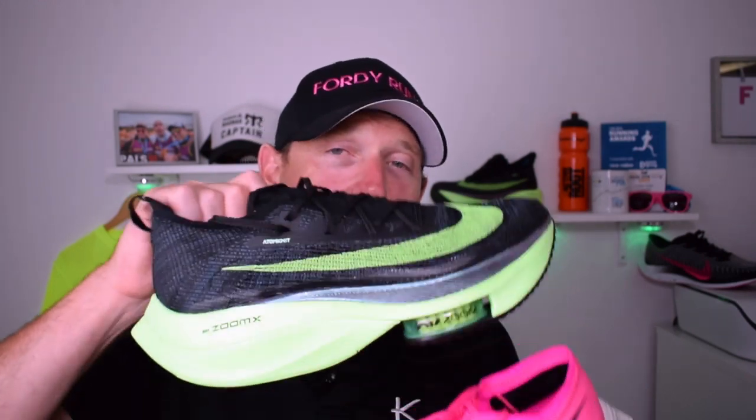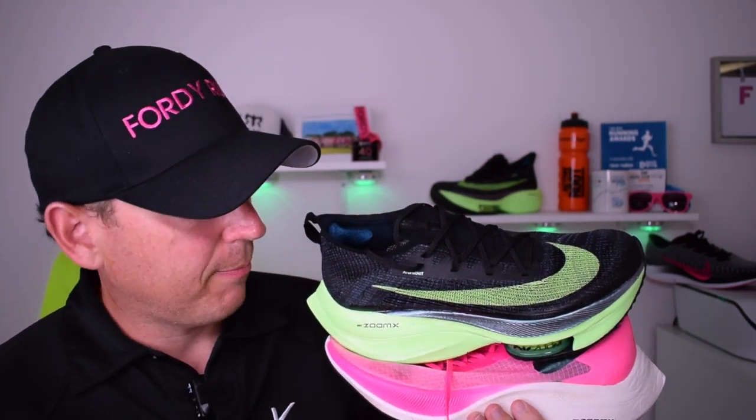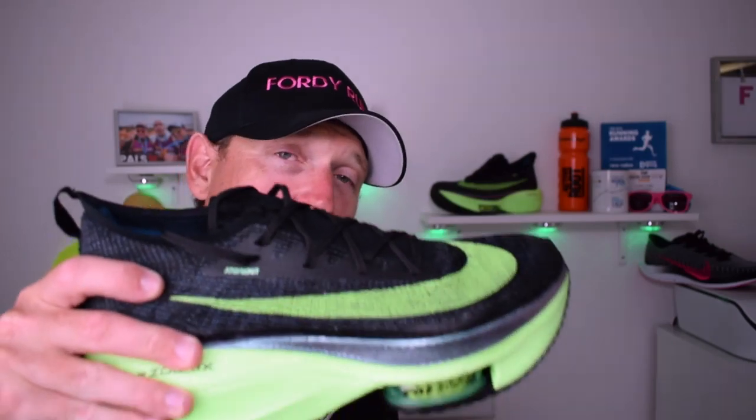It is a great shoe, but this is so cool and so much fun to run in. So I know it doesn't help, but my advice to you is, if you can afford it, get one of either. Try them both out, see how you feel. I say one will suit you more than the other one. For me though, this just about wins.